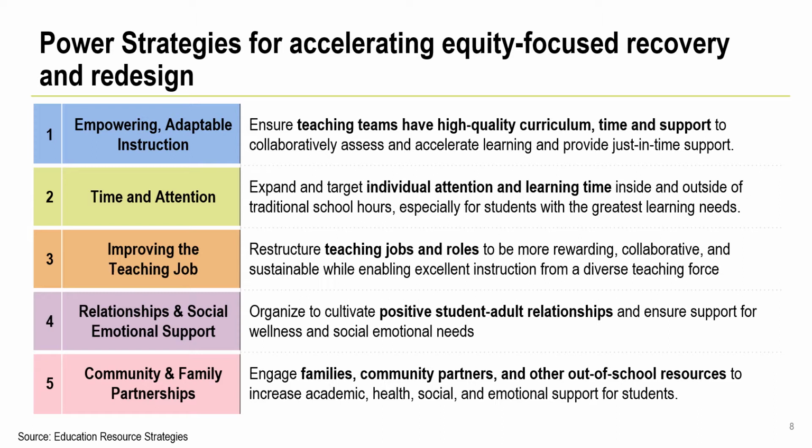This is probably the one most districts are including first in their plans. This is about expanding and targeting individual attention and learning time, both inside and outside traditional school hours, to help students with their unfinished learning. The third is about improving the teaching job. This is one that sometimes isn't part of the plans.